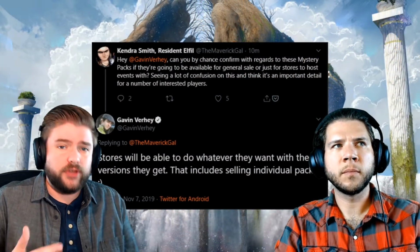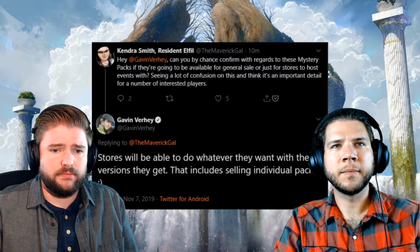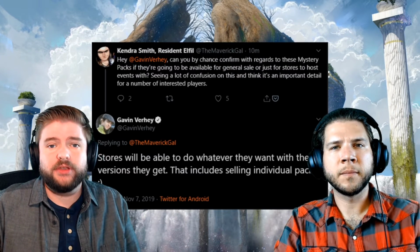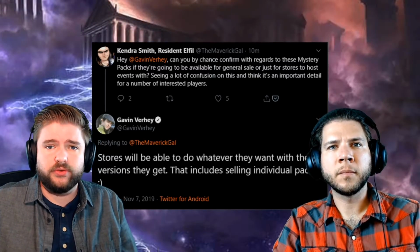Another notable thing that I saw him answer today was when Kendra Smith, the Maverick Girl on Twitter, asked him what the cost of these packs is going to be, or what the store is going to be able to do with these packs. Is it all for events, or can they sell them individually? And essentially he said it's at the store's discretion. They can do with them whatever they want.